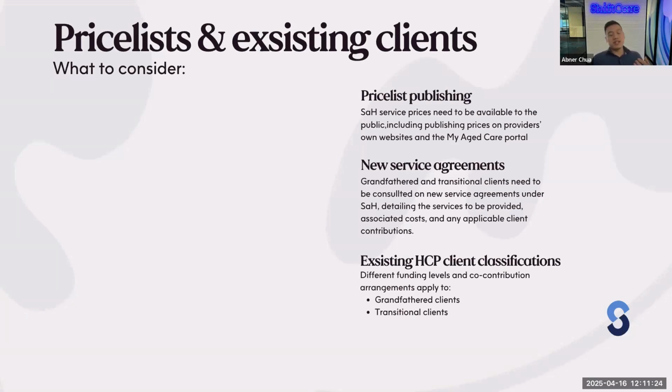Also, with existing HCP clients, when they move over into support at home from July 1 this year, they have two classifications to be conscious of. First, the grandfathered clients, which is anyone that is an existing HCP client as of 12th September 2024. Then the transitional clients, which is people that have been made eligible for an HCP package subsidy, and are still awaiting the full package, but entered into that agreement between 12th of September last year and 30th of June this year. In both of those classifications, the clients will have different funding levels, subsidy levels and contribution rates that providers do need to be aware of and track, in addition to new clients coming on board that have the standard 8 levels of funding classifications and contribution rates as well.